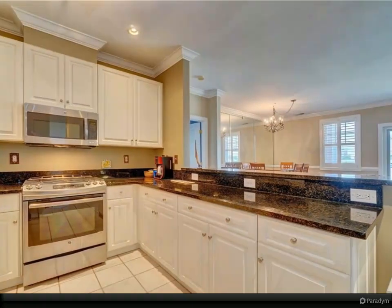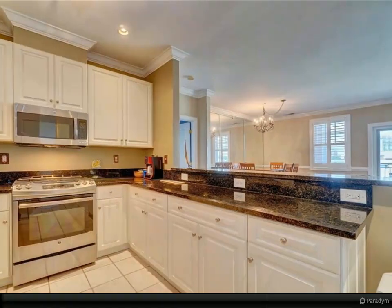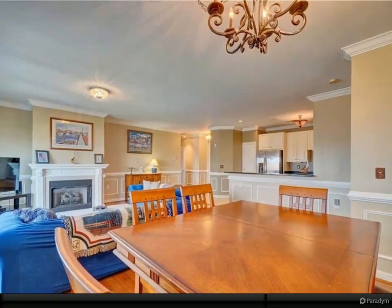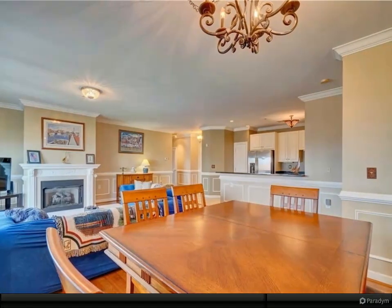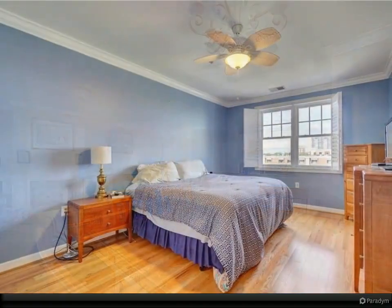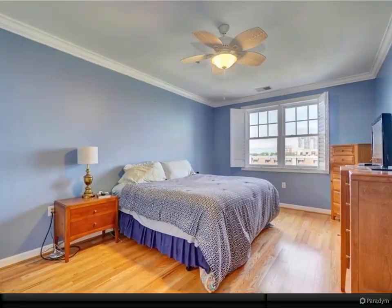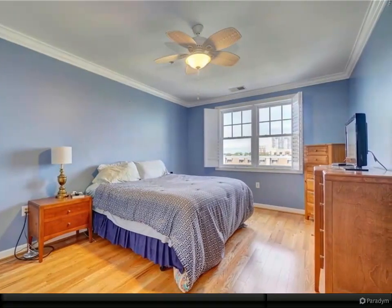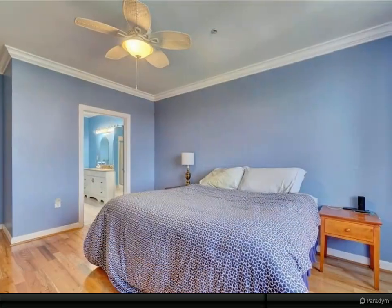The primary ensuite has amazing views and includes a large walk-in closet, stylish bath with dual vanity, walk-in shower, and separate tub. Additional features include hardwood flooring, custom window treatments, moldings, recessed lighting, great closet space, garage parking, covered and reserved storage, gated community, and pet-friendly with lovely waterfront green spaces.